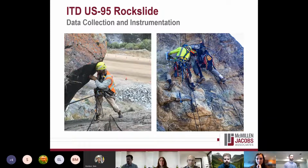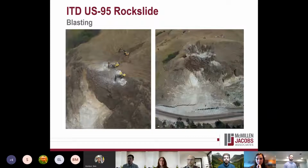Next slide. So what did we do about that block? Basically, what drives your decision to reinforce what's on a slope or remove it is what's cost effective. In this case, the most cost effective solution was to remove the block based on just how big it was.